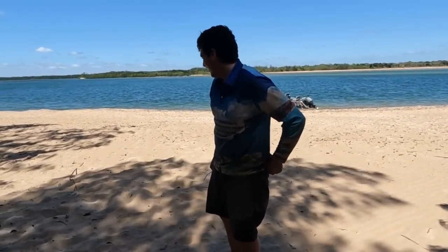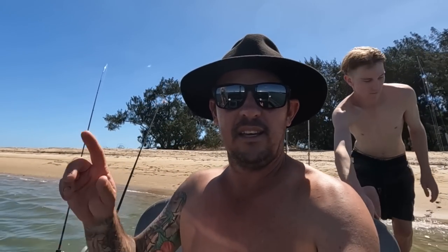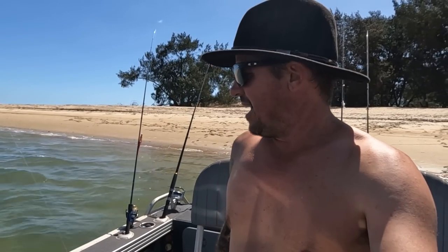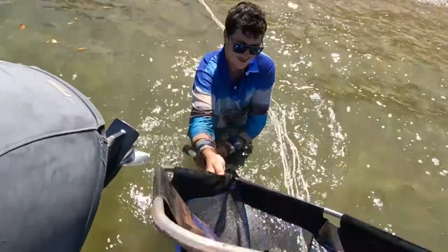All right, so we're up at camp, us three boys, just sitting around having a chill out, listening to music. Sarah's down here feeding the groper and trying to catch liveys. And I see her jump off the back of the boat, run in, and start using the net, and I'm thinking, what's she doing? She starts walking up proud as punch with this net. I'm thinking, what's she got here?